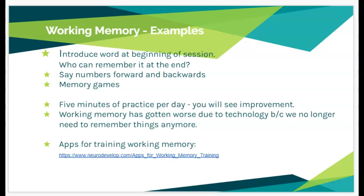You can do things like saying a set of numbers forwards and backwards or playing memory games. If you practice those skills 5 minutes a day, you will typically see improvement for our children.